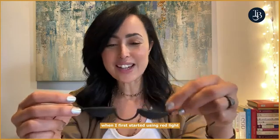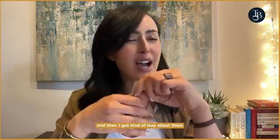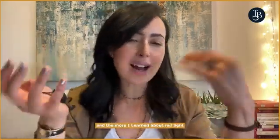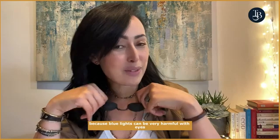Now, should I or should I not use goggles? When I first started using red light, I was really religious about putting on my goggles for protection. And then I got kind of lazy about them. And the more I learned about red light, it's actually pretty beneficial for the eyes. I still don't look at it straight, but I do close my eyes while I'm holding the panel. That way the lids benefit from the red light. However, if you use any type of blue or purple, so purple is the blend of red and blue, you need to ensure that you are protecting your eyes because blue light can be very harmful for the eyes.